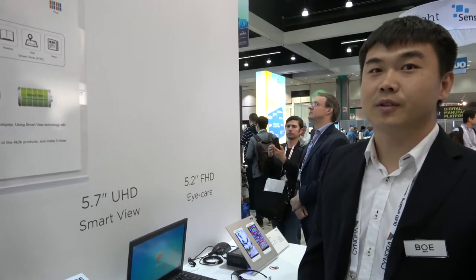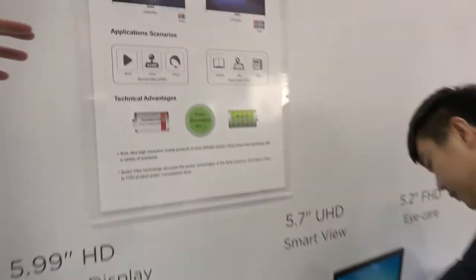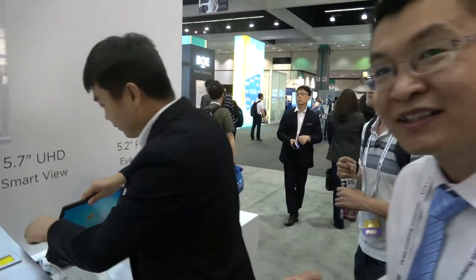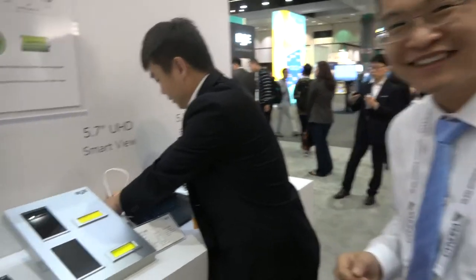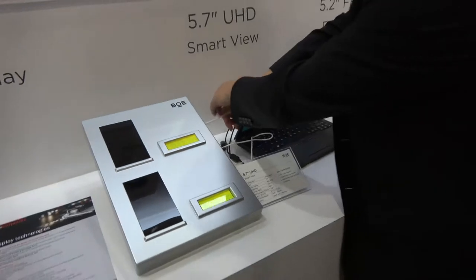Okay, the power consumption. Because in the phone, the number one power use is the display, right? Yes, so you try to reduce that. Because high resolution, high PPI will cost more power. But how do you use less power? You do a trick, some system, to save power. Okay, I'm sorry, I'm asking too much. No problem. How long will it take to power on again? 1 minute. Okay, we come back.